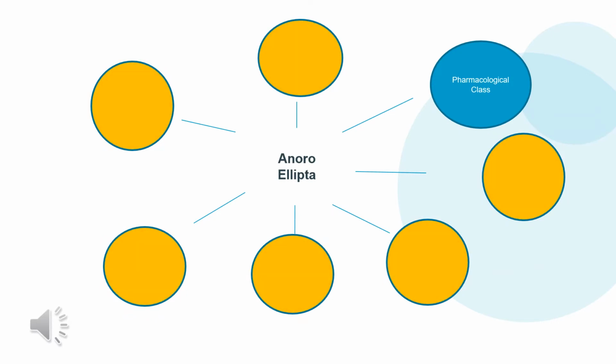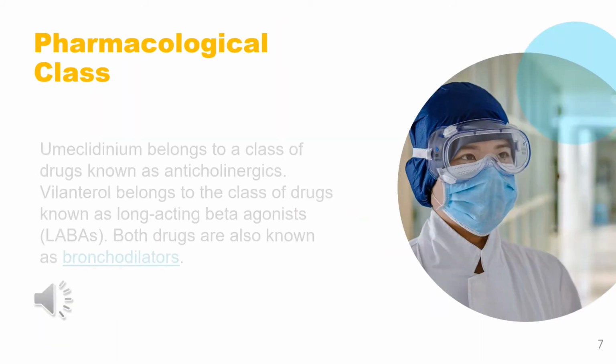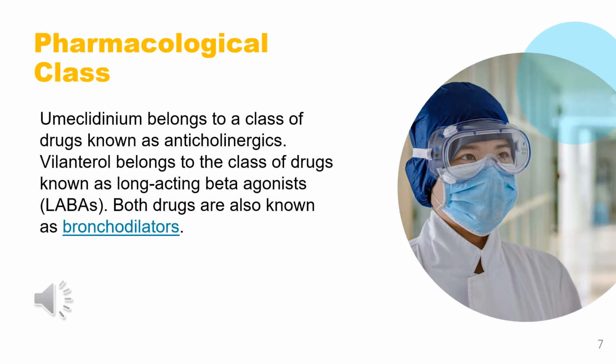First, let's discuss the pharmacological class to which Anoro Ellipta belongs. Anoro Ellipta contains two medications, umeclidinium and vilanterol. Umeclidinium belongs to a class of drugs known as the anticholinergics. The anticholinergics are a group of substances that block the action of the neurotransmitter acetylcholine at synapses in the central and peripheral nervous system. Anticholinergic symptoms include dry mouth, constipation, urinary retention, and increased heart rate.